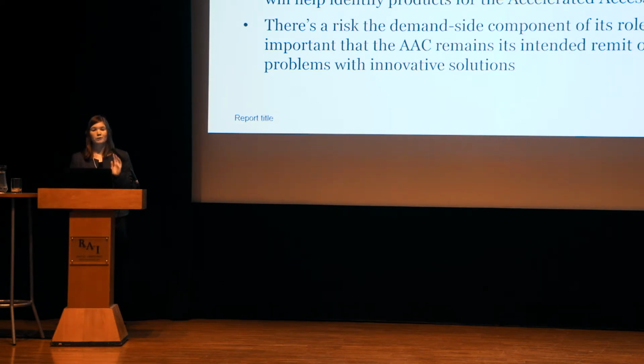I've since been assured that the government hasn't lost sight of the need to identify problems, but it's still a little bit unclear exactly how that's going to happen and how the Accelerated Access Collaborative will play out. So I think that's something to watch out for and something that we should all be paying attention to in terms of how the AAC fulfils its role.